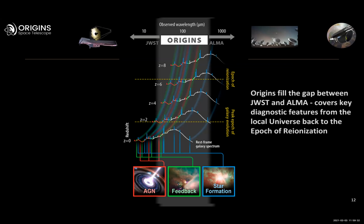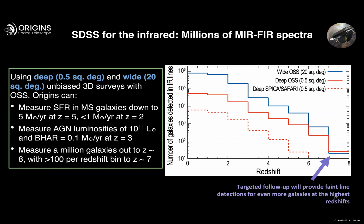Origins sits pretty squarely between JWST and ALMA, the missing wavelength range, which is very important for studying these sorts of features. Remember, JWST stops at about 25 microns. There's an enormous gap in our coverage there that we can see for the next couple of decades. And that's what we designed Origins to fill. This is a little cartoon of the spectrum redshifting out. So we're going to do surveys.